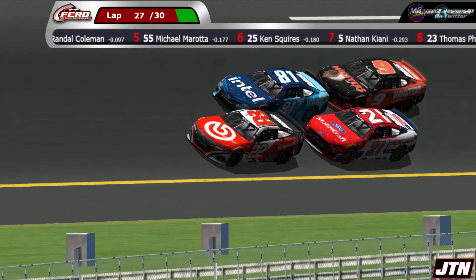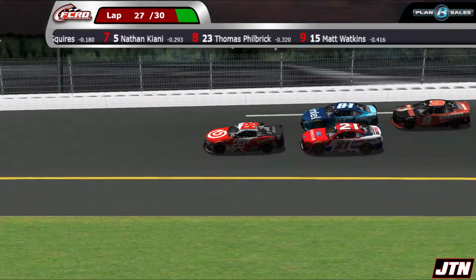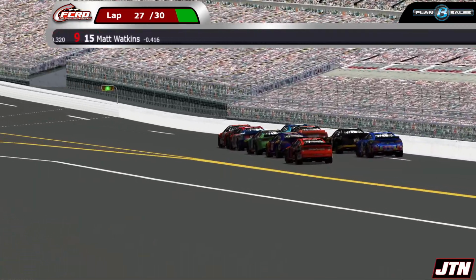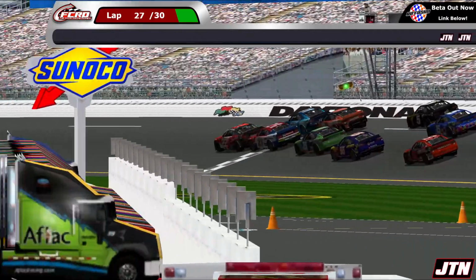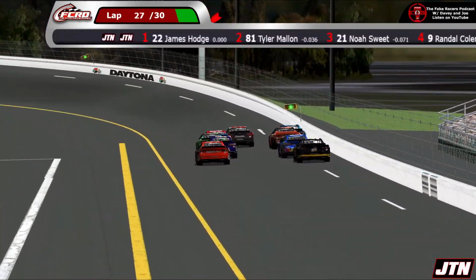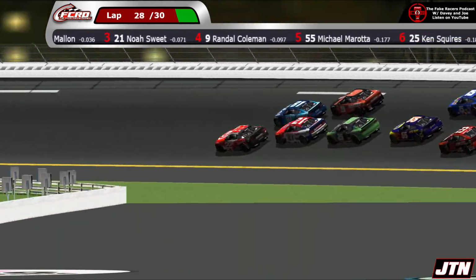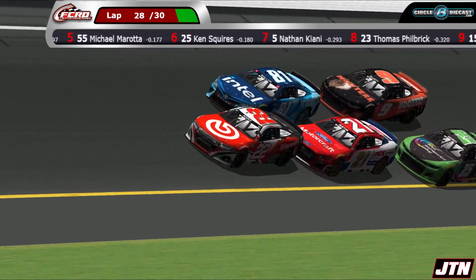Here comes the 5 and Nathan Chiani. You start to see him come into the picture. 22, James Hodge going to pull back ahead. The 21 starting to gap that 25 of Ken Squires, so that's going to hurt their line a little bit if they're not all grouped up like I was talking about. No, Tyler Mallon's really trying to make a charge with Randall Coleman. Nathan Chiani into the outside wall, 3 wide in the back. But they stay rolling to the outside of the 22. Tyler Mallon. I thought Hodge was going to get put 3 wide there for the lead. He was about to fall into that sucker hole, like you said.